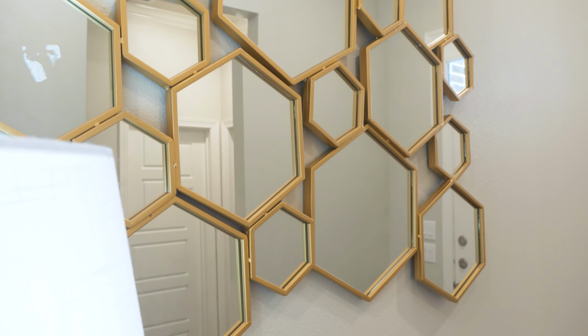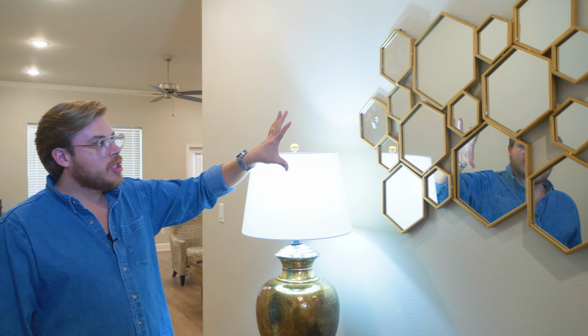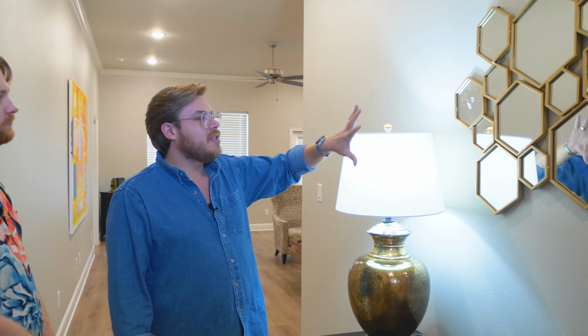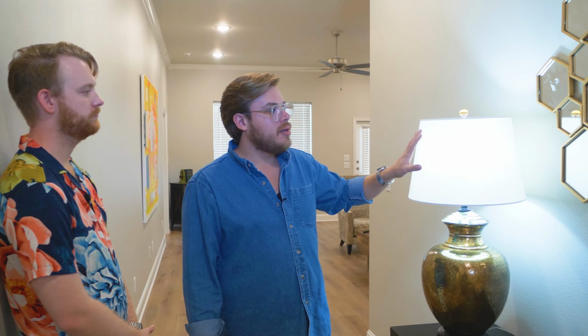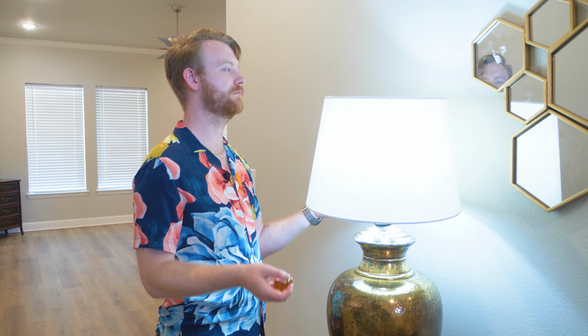With the mirror, we wanted something more organically shaped, something different, because we have a tendency of doing either round or square. So when we saw this mirror at our local home store, Cooper and I decided it was a better idea to give it more organic shape and texture than just a simple round mirror.